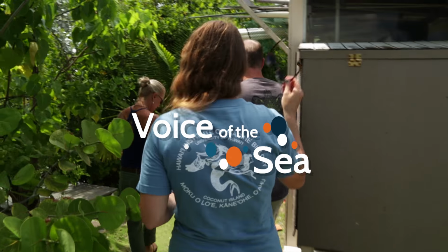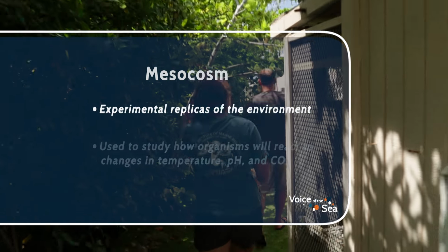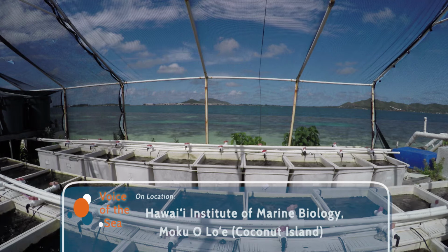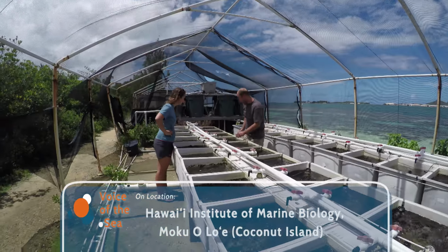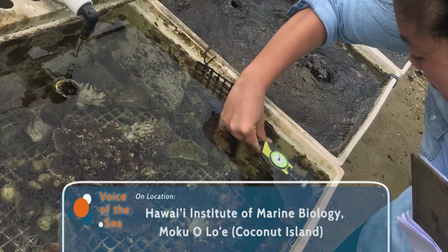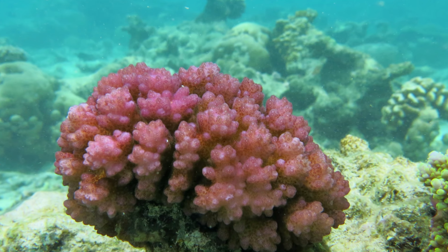So tell me what we're going to be checking out here. So we've got a big array of mesocosms over here with corals and other critters growing in them. A main focus of this project is looking at the potential for corals to adapt to higher temperature, higher CO2. So we're looking at several different species, all of our major reef builders here in Hawaii, collected from several different locations around Oahu. Knowing who's going to make it and who's not is critical to being able to have reefs and have fish and have storm protection and have tourism that we get from reefs.